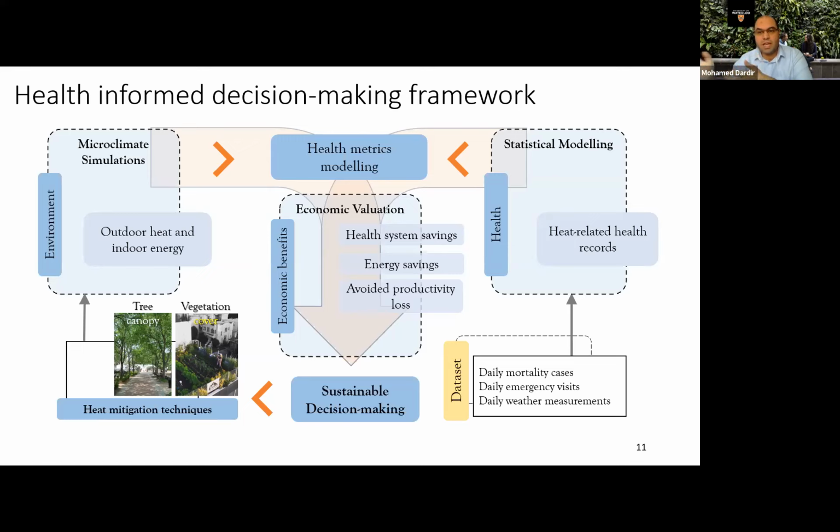And then we take this approach to the economic valuation to measure the expected economic benefits out of reducing the energy consumption of the building, avoiding the productivity losses of the workers, the outdoor workers, and of course the savings expected from the health system, from hospitals, and even the premature mortality, the avoided premature mortality rates that are expected and related to the enhancements in the microclimate environment.